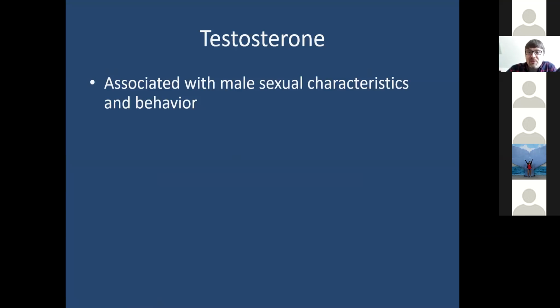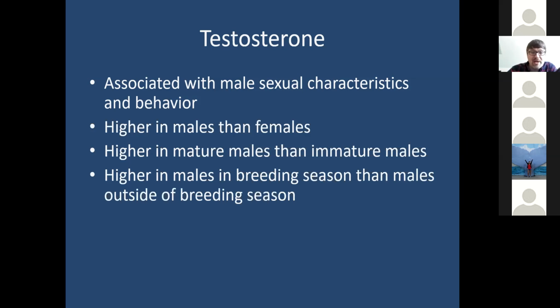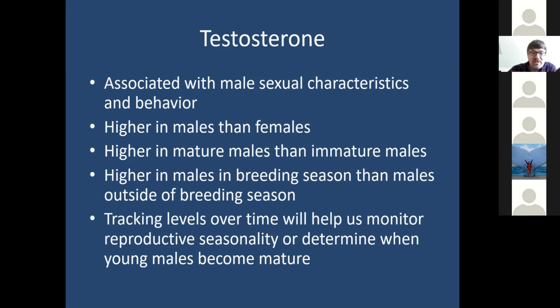Testosterone is another important hormone that I wanted to measure. It's associated primarily with male sexual characteristics and behavior. We know it should be higher in males than in females, and that mature males should have higher testosterone. So maybe we can use testosterone to indicate maturity, which would be really handy because we don't have a good way of assessing maturity of a free-swimming wild beluga. And we know it should be higher during the breeding season than outside of the breeding season.